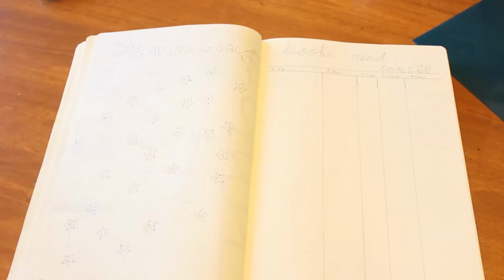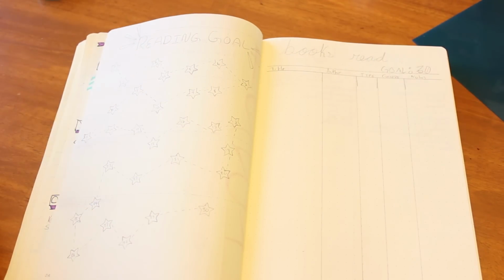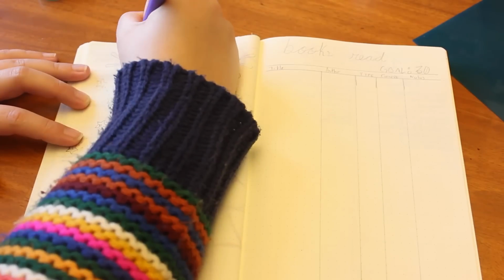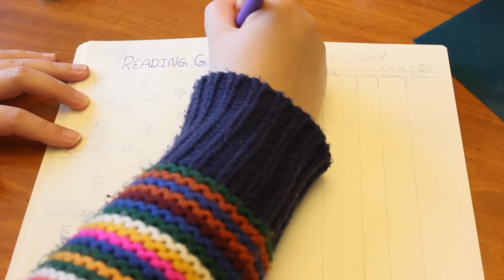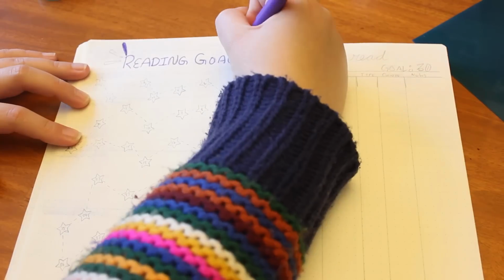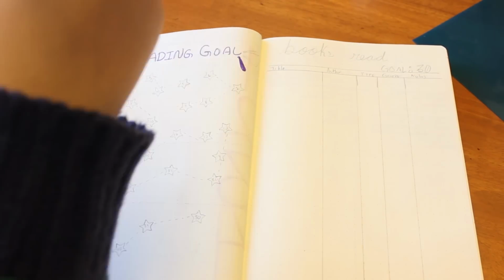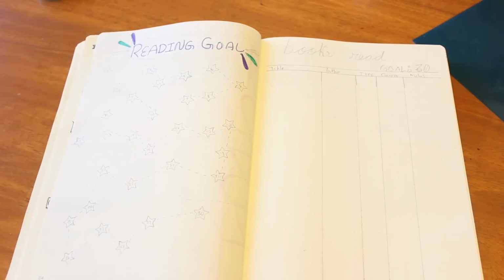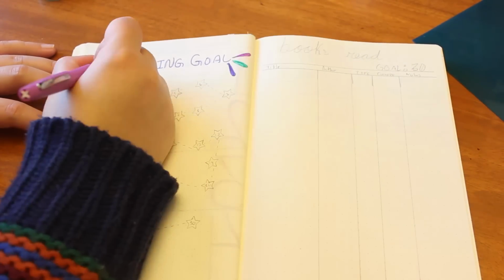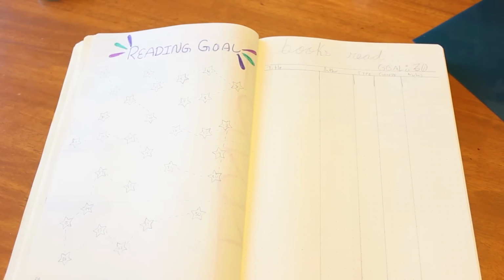Next, speaking of goals, I have my reading goals. Last year I wanted to read 30 books and I just barely made it. I was about 3 books short. So I think this year I can really do it. I'm really determined this year. I know everybody's always really determined at the beginning of the year, but I think I can really do it. I could have done it last year, but it just didn't happen.